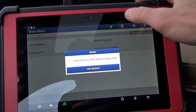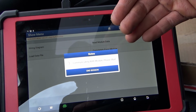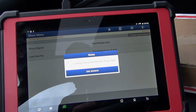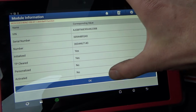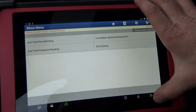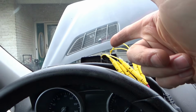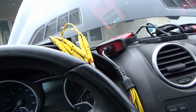Let's read module data one more time. So I guess it didn't erase the keys or the VIN. But hopefully when we do the programming and SC encoding, everything will align and this thing will be happy. Okay, so that's the final readout of the data. Now let's plug the scan tool, the VCI, back into the car, plug the computer back into the car, and do the module programming. I think that's what we have to do.